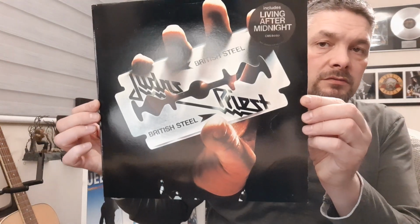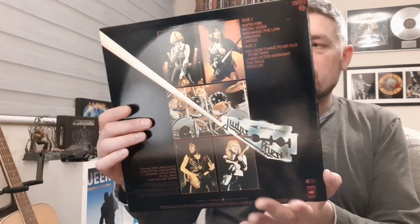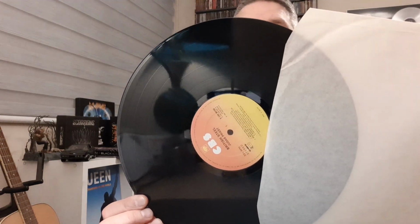Let's have a look at the other one. This one's got the hype sticker on it. Includes Living After Midnight on there. And same on the back. No hype, no horrible, nasty, nice price sticker on there. Shame it's just a plain inner, but there's the label again. That's an English copy.